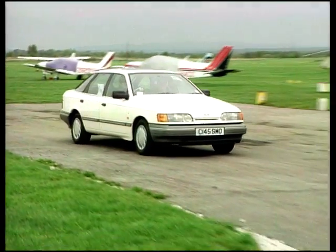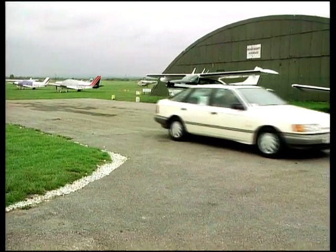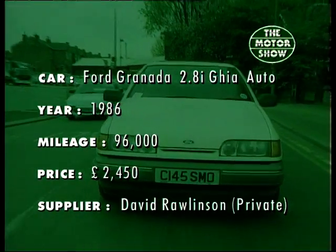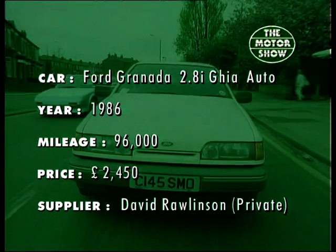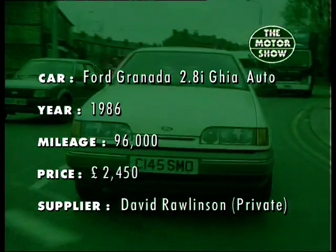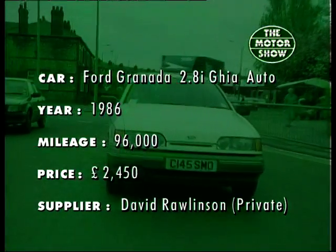But the years roll back and the miles roll on for our next sample of budget luxury. A 1986 C-Reg Ford Granada Ghia 2.8i Auto. It was being offered after 96,000 miles by private seller David Rawlinson of Wythenshawe. Of course, it's advisable never to meet a private seller other than at their home address in case there's a problem later. Now, I've already seen the car at his home, and here's my man for a test drive.